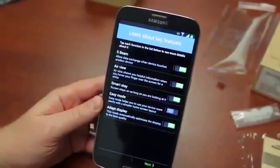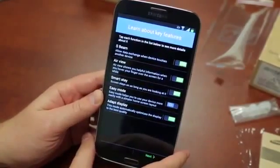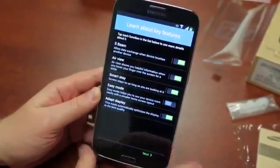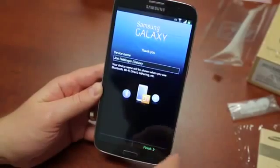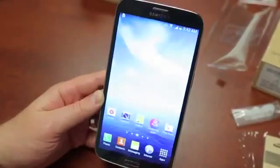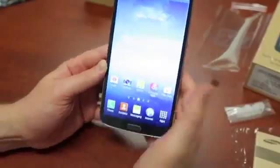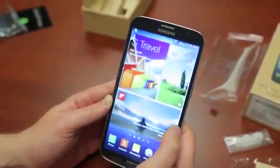Alright, so you've got this guy pretty much all booted up, and as I was going through the setup, I saw that it's got a ton of Samsung Galaxy S4 features, including AirView, S-Beam, and all that other goodness. So let's go ahead and go through Next and Finish, and let's see what Android 4.2 looks like on a 6.3-inch screen. Just for example, here's my hand next to it. I mean, it is gigantic, but I don't know, it's kind of usable.